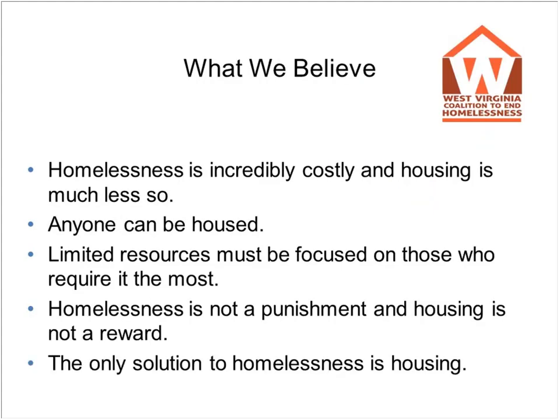So, to boil down our beliefs into a nutshell, this is what we believe: that homelessness is very costly, as Lindsay showed earlier. We believe that anybody can be housed, and we put that to great effect on the ground. We do a lot of prioritization.